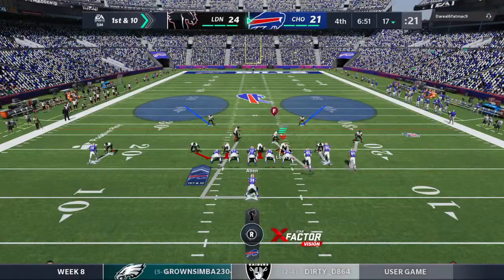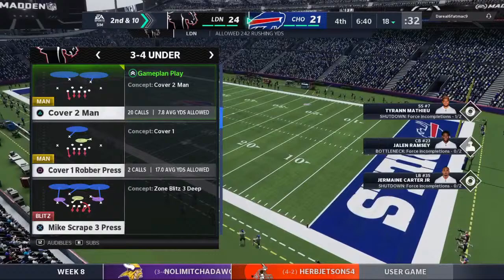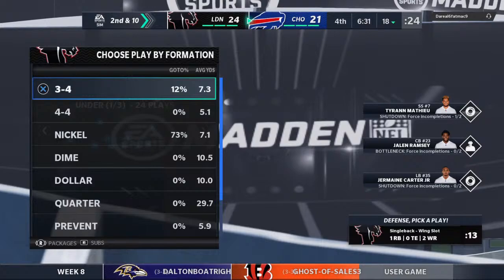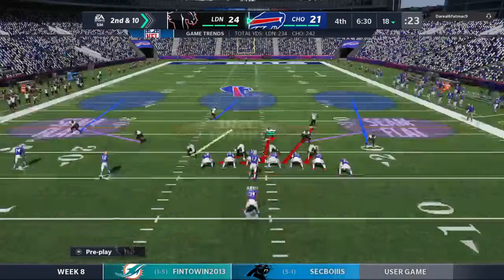They start the drive with Jennings. And for one of the few times here today, this run's not going to go anywhere. No gain on the play there. Second down. No gain on the play. Second and 10 at the 18-yard line. Officially nothing on that last run. They'll try again, second and 10.